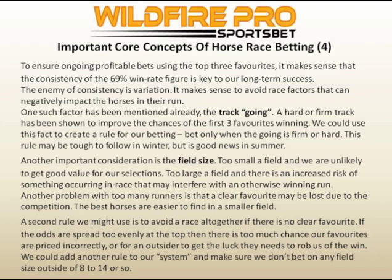Another important consideration is the field size. Too small a field, and we are unlikely to get good value for our selections. Too large a field, and there is an increased risk of something occurring in the race that may interfere with an otherwise winning run. Another problem with too many runners is that a clear favourite may be lost due to the competition. The best horses are easier to find in a smaller field.